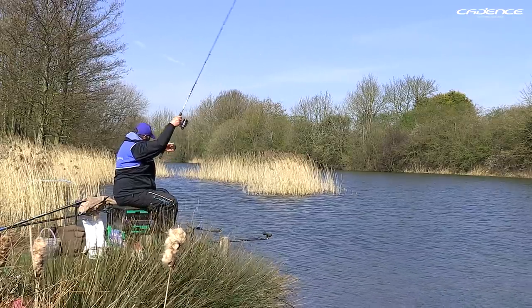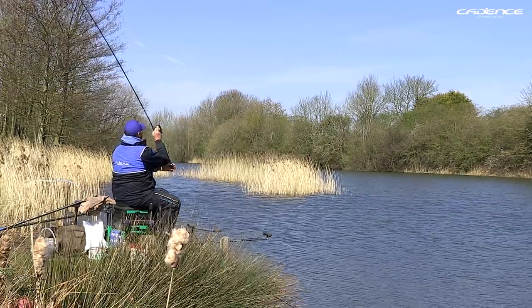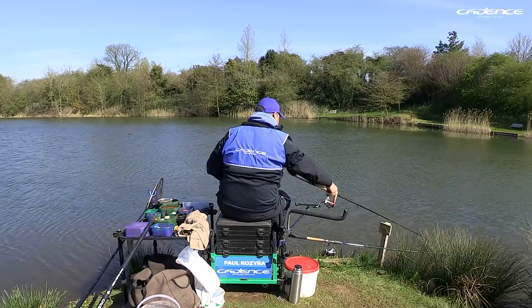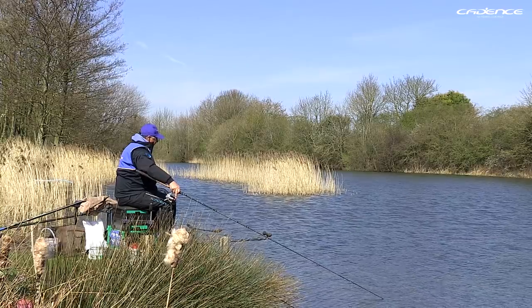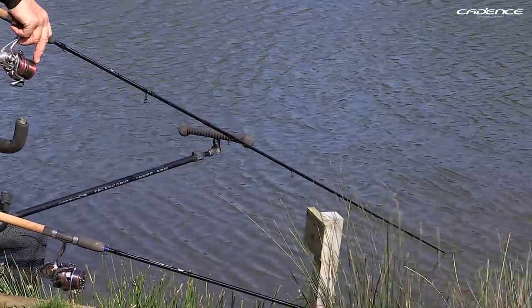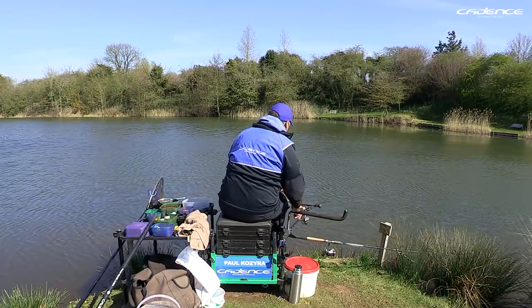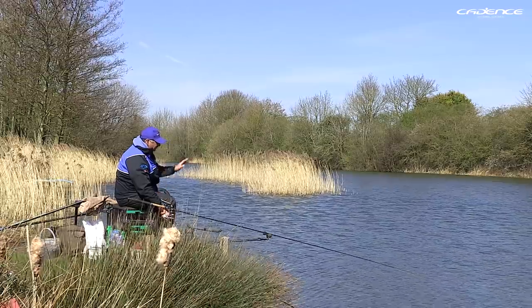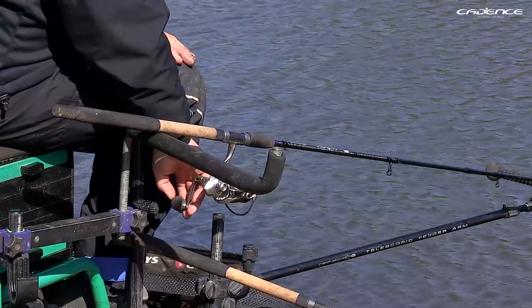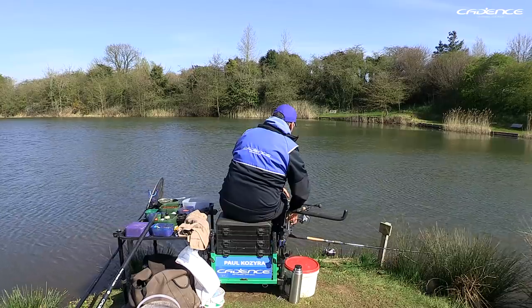Right, here we go. Pick your marker, hit your spot. Rod sunk under the water. It's moving round. Feeder hits the bottom. And we'll just give it a few seconds for the bow to come out of the line. And we're gently tightening the reel handle. That's just tightening up to the tip. So you can set the tip as you want.